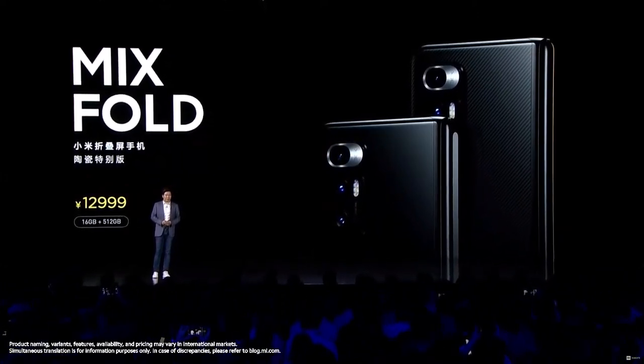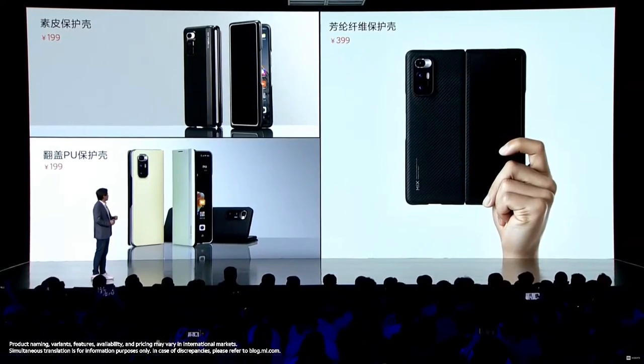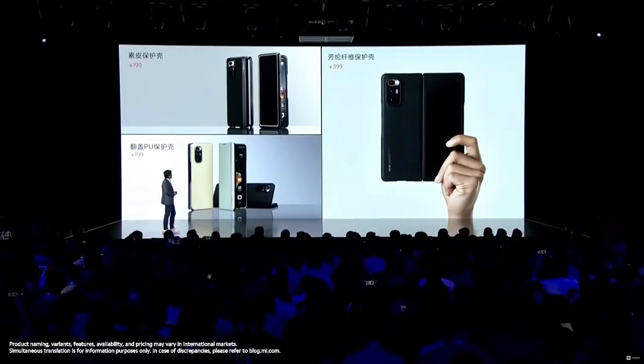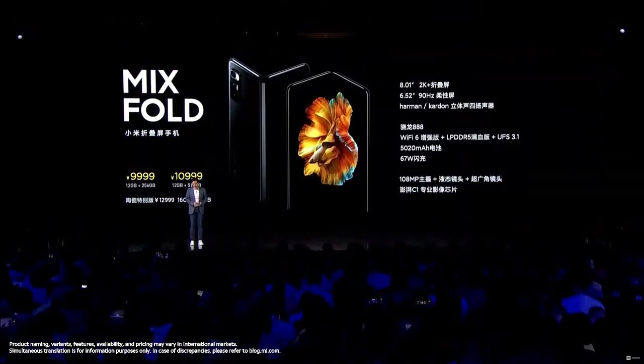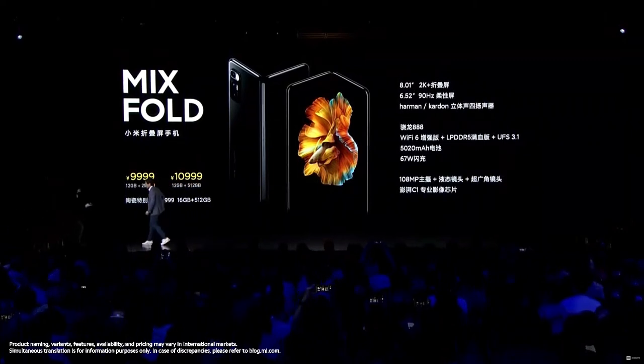And we also provide several types of cases for Mi Mix Fold. We have the vegan leather case. We also have the flip PU case. We also have the aramid fiber case. Maybe we can use an actual device to show you.